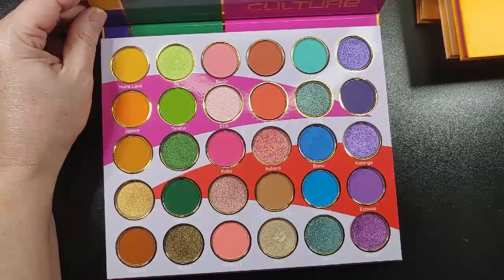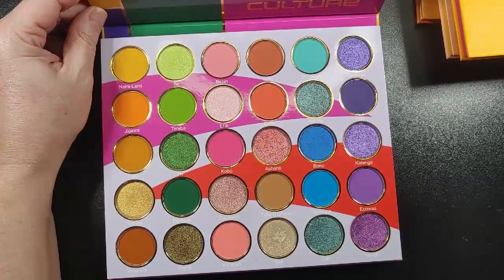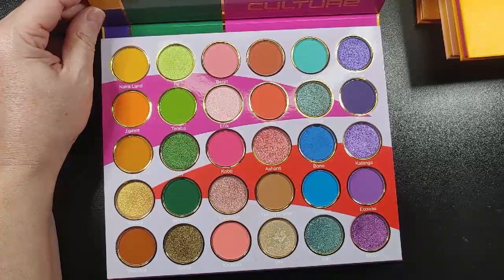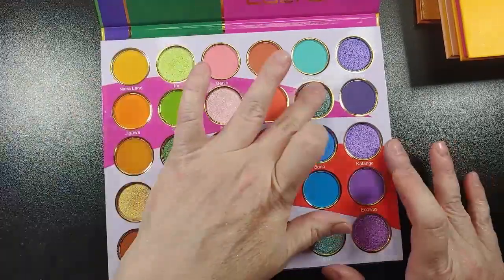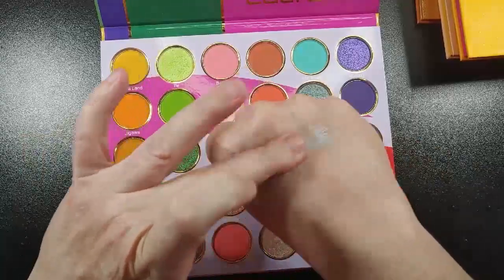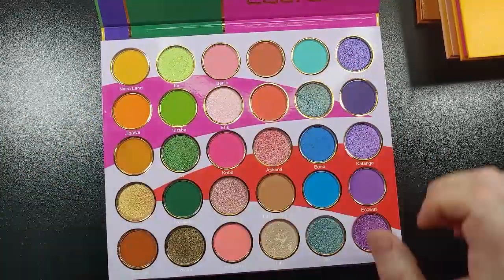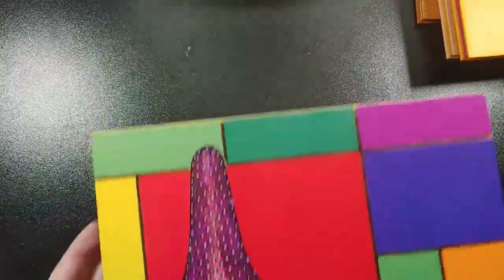We both buy the same palette, and then we're like, let's use that for our monthly collab, because Leanna and I do a monthly collab. So yes, it is gorgeous. I love it. This shade here has a flip to it. It's really pretty. Really, really pretty. So yeah, I'm keeping that.